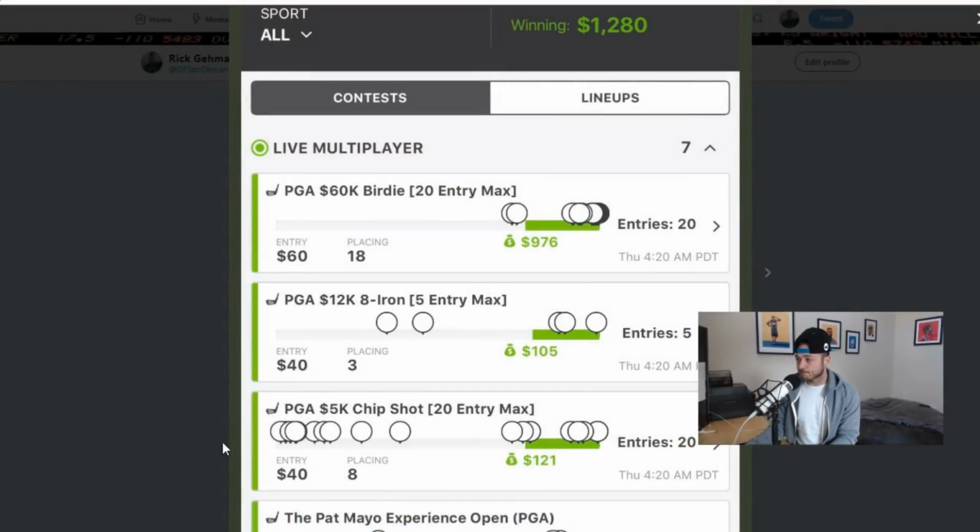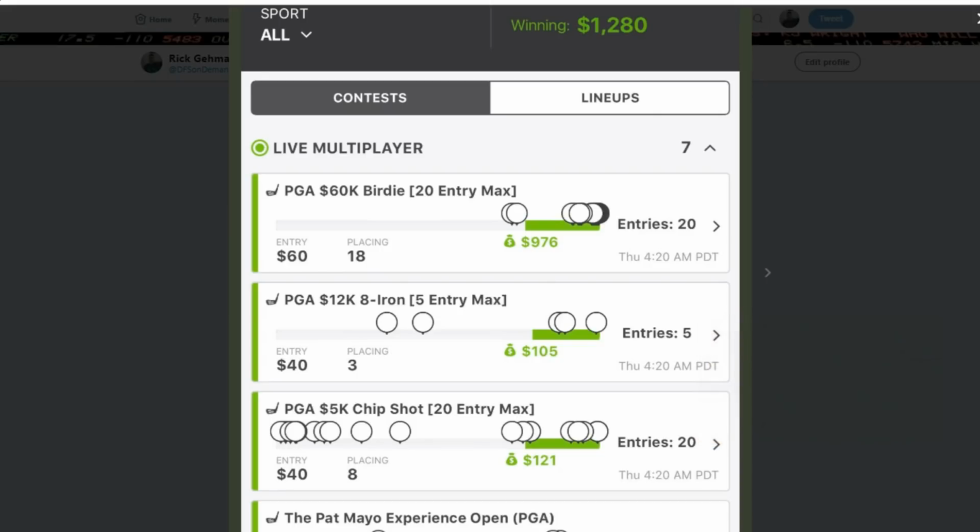So here's what I'm talking about from this week, where I had an 8th place finish in the Birdie, which was good for, I think, $750, and then 18 of the 20 lineups in the 20 max cashed, so a total of $976, and the week all told was about $1,280 in winnings, about $1,100 in profit, I believe.